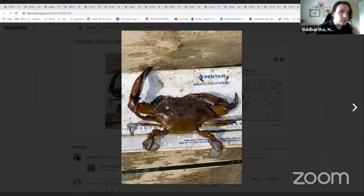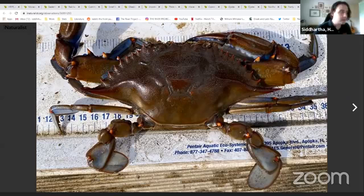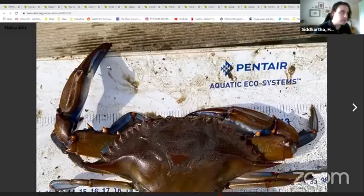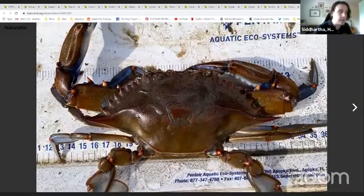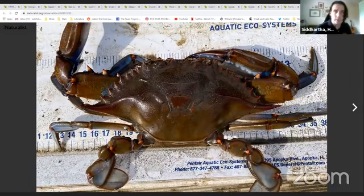And then we have this gorgeous blue crab. We caught a couple blue crabs as well. Not a surprise. It's summer. They're here in force. And this is a really lovely picture taken by our staff, Olivia. You can see the detail on the shell. You can see the blue coloration on their limbs that give them their name. And you can really see these huge lateral spikes coming out of the carapace. Those are what we measure their carapace width with.